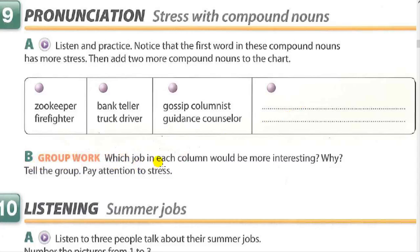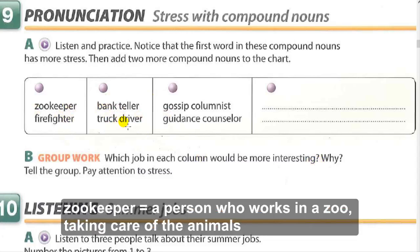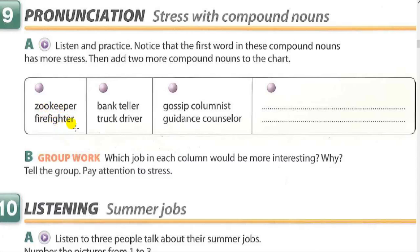Which job in each column would be more interesting and why? Here you choose a job and you tell your friends what is the most interesting job. A zookeeper is a person who takes care of animals in the zoo. A firefighter is a person who puts out fires. A bank teller is a person who works in a bank. A truck driver is a person who drives a truck, a lorry. Truck, lorry, a very big car.